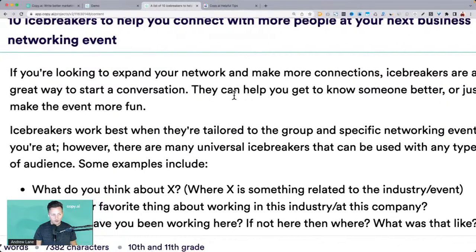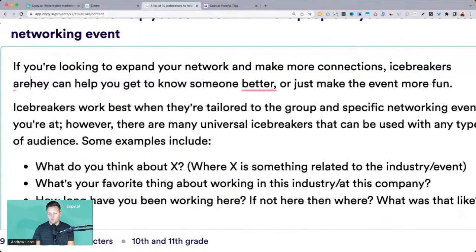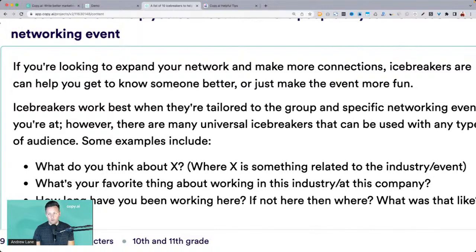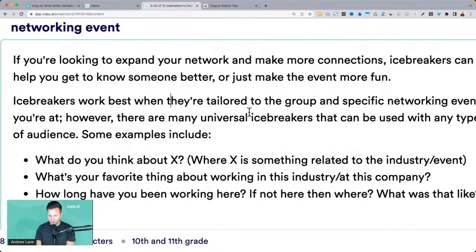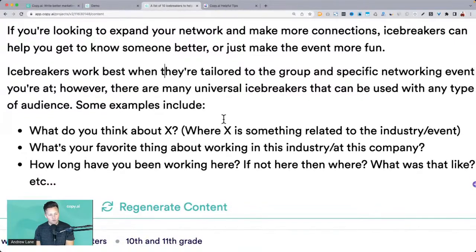To get to know someone better, just make the event more fun. So I like that. I might edit that down to just right here. Icebreakers are looking to expand your network and make more connections. Icebreakers can help you get to know someone better or just make the event more fun. They work best when they're tailored to the group's specific needs. All right, some examples.